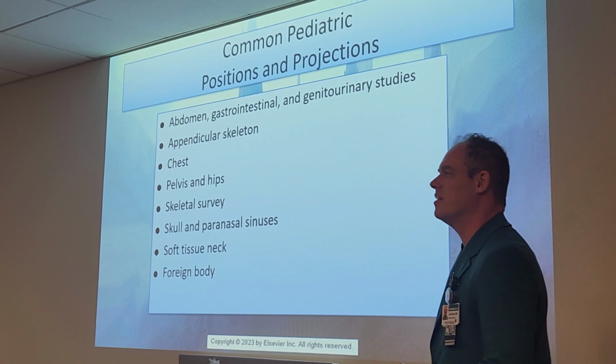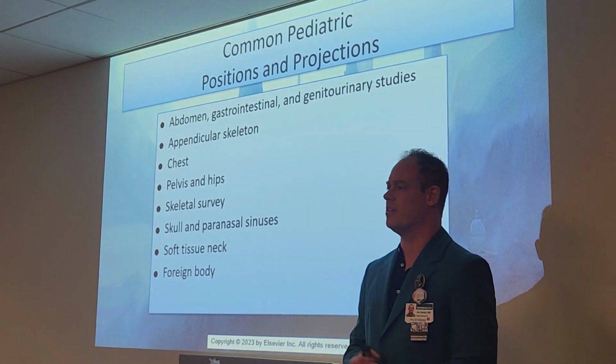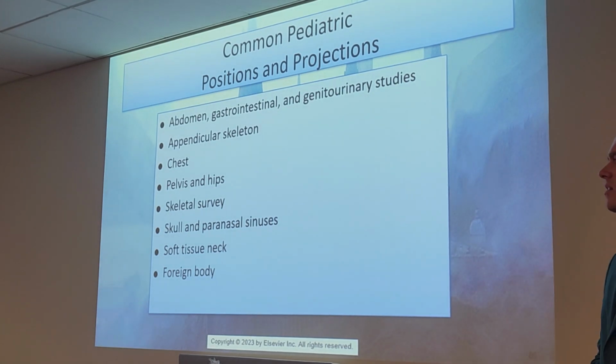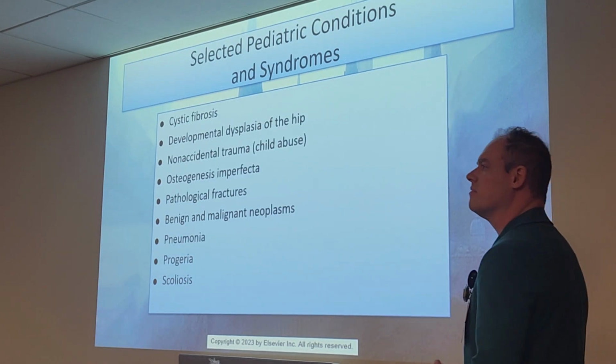Very common x-rays. A lot of fluoros too, especially on babies. Babies have a lot of fluoros, especially for kidney issues and gastrointestinal issues.